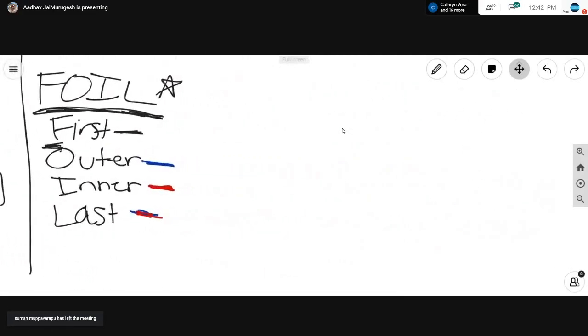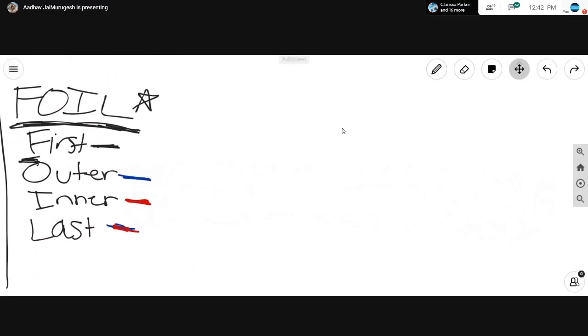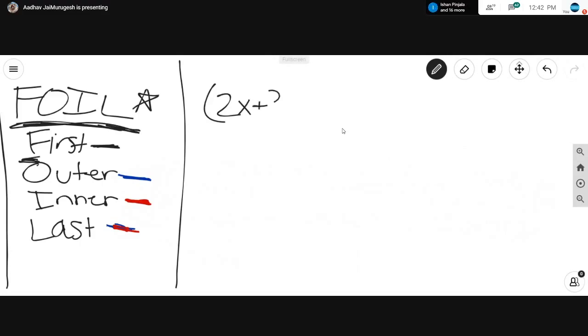Let me move this over here. You can still see FOIL. Now, this is your problem, guys: 2x plus 3 multiplied by 3x plus 1. Please put your answers in the chat. I know it takes a couple of minutes when you first learn it.